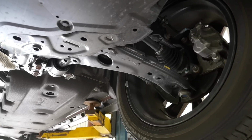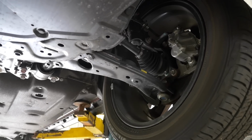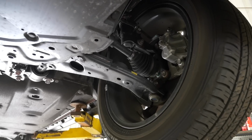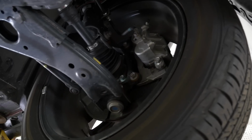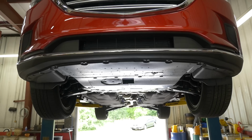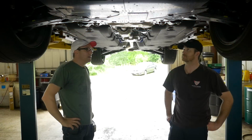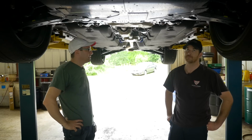But you can tell with the frame structure and the subframe structure how much room is in this suspension and the wheel wells on this because they've moved things outward. And it's nice because you can actually see in here for once. The front part of the underbody is identical to the other Mazdas we've seen.